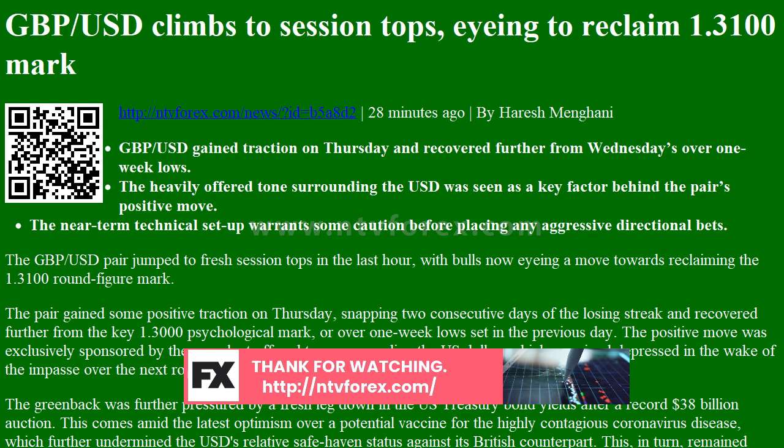Technical levels to watch. GBP/USD overview today. Last price 1.3086 today. Daily change 0.0052 today. Daily change percent 0.40 today. Daily open 1.3034. Trends: Daily SMA 20 1.2919, daily SMA 50 1.2687, daily SMA 100 1.2529, daily SMA 200 1.2712.